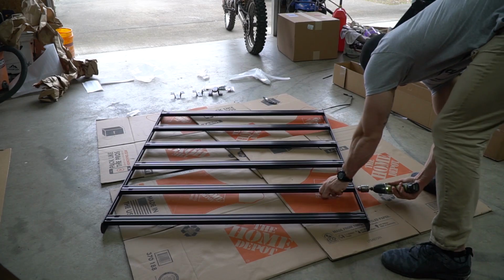Now I've got the whole rack built. I'm gonna go around and torque everything down, just crank it down. There's not really any torque specs you need to worry about. You just wanna make sure that those locking washers are fully compressed and that you've got them good and tight.